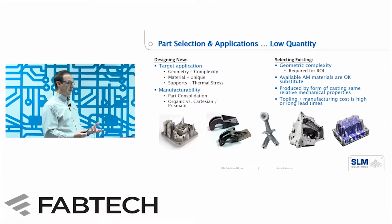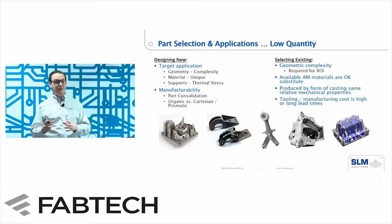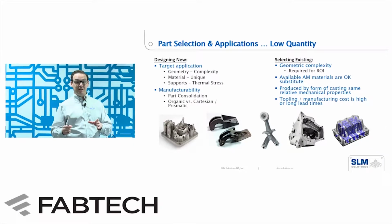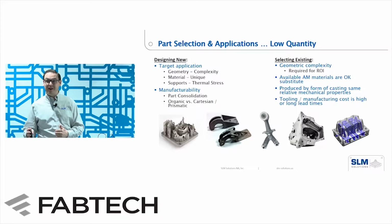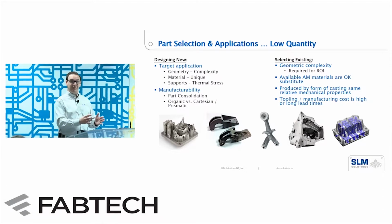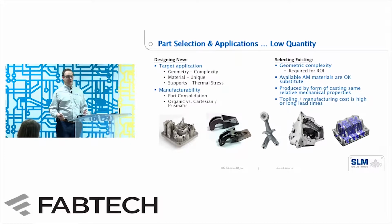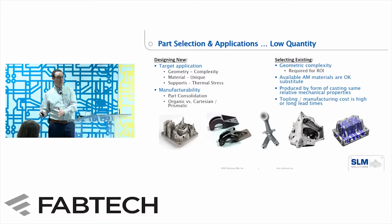So what about existing parts? What are we trying to do different? A lot of times, if you've done it so much in the past, the old legacy parts, and you're trying to bring that and find the ROI, a lot of times it's not going to be there, just because there's a lot of cost sunk into the process in the beginning. Sinking more time and more effort into that and expecting a big ROI, it's not going to come out the way that you think.